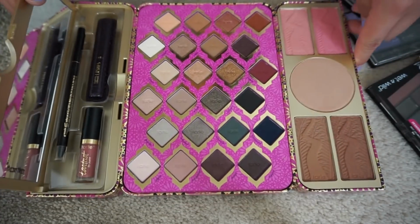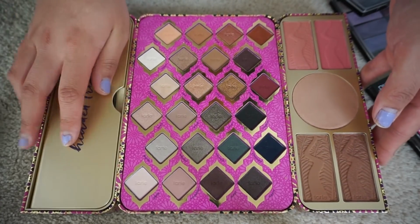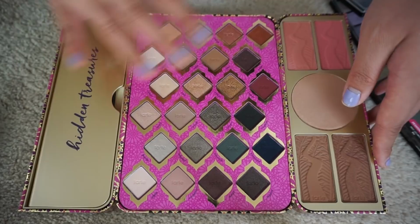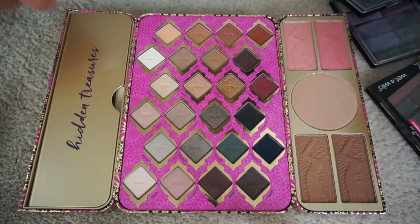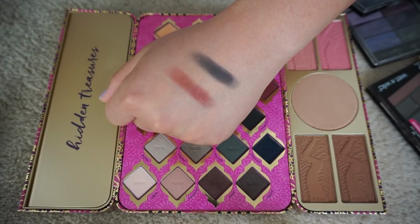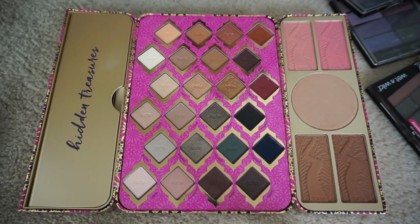But it's pretty, I guess, to look in the pan. The shadows are actually super good quality. These are probably one of the best holiday Tarte eyeshadows that have come out in the last few years. They're pigmented. They're not super buttery, but wow. Yeah, it's a really nice palette.